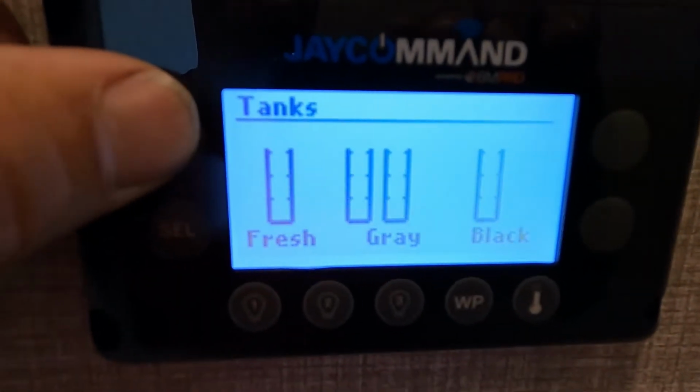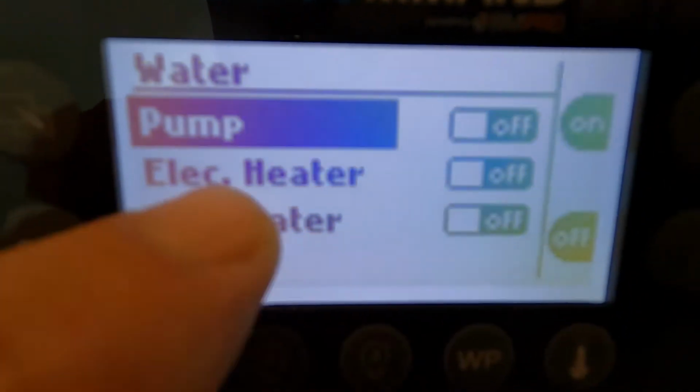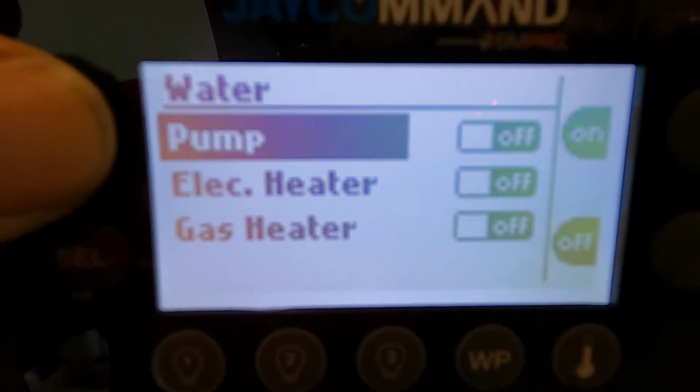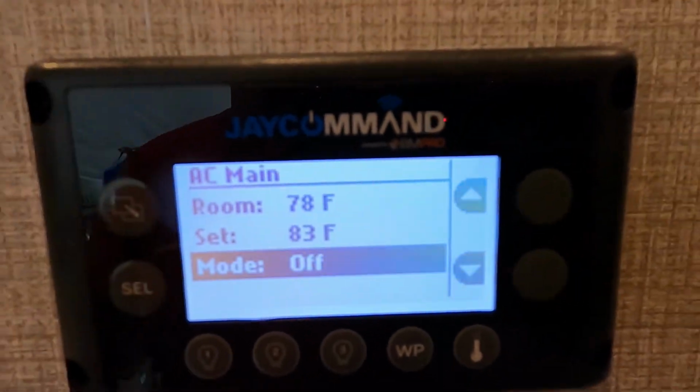Tanks, here's your freshwater tank to tell when your potable water is full. There's your black and gray tank readings. Here's where you turn on your water pump. Water heater if hooked to electric, water heater if hooked to gas. It does make a difference. Choose correctly. And then our awning and slide control will run the slide back in when we're done here.